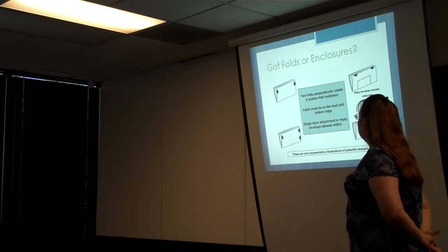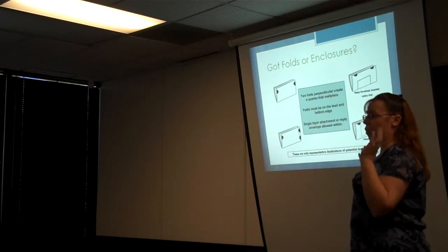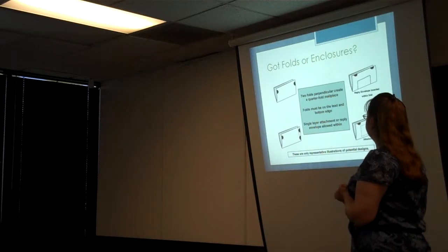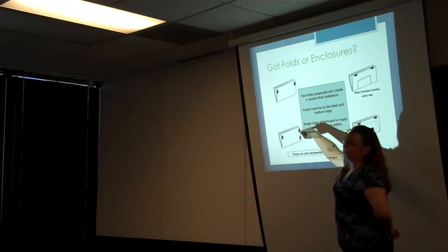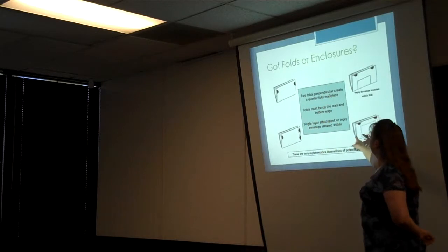So 2 folds perpendicular create a quarter fold mail piece. Like we were talking about before, the 11 by 17 piece that folds in half is considered a quarter fold. You need your spine on the first fold to be to the right of the mail panel and your final fold below the mail panel. That is required. So the open edges are all to the left.